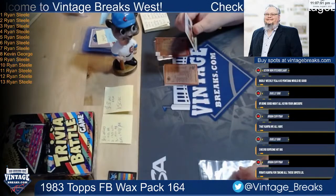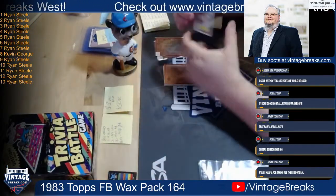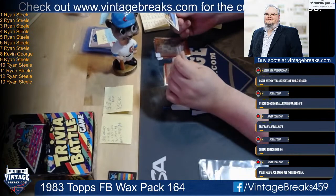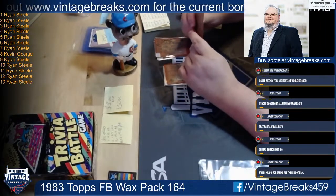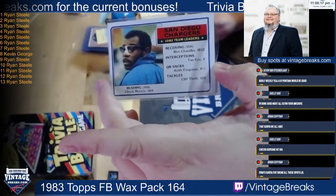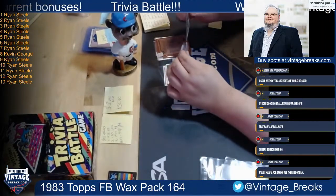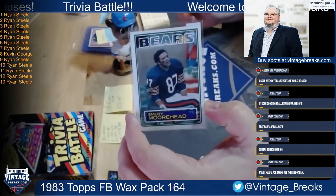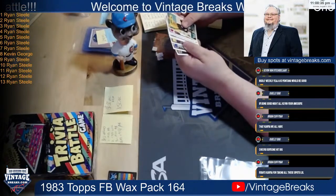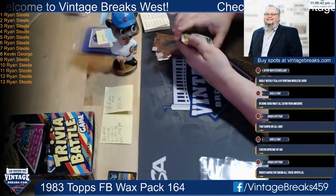Excuse me. Dexter Manley, spot 4. The centering on these is pretty decent, so if we can hit, this would be a good pack, it looks like. Got the Chargers team leaders with Chuck Muncie. I do like Chuck Muncie's taped glasses and nose combination there. Spot 6, the Bears, Emery Moorhead. I can't remember if the sticker's part of these. Actually, no, the sticker isn't part of these, but it'll go to spot number 1.